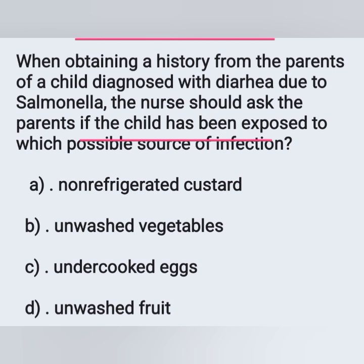When obtaining a history from the parents of a child diagnosed with diarrhea due to salmonella, the nurse should ask the parents if the child has been exposed to which possible source of infection. And our options: option A, non-refrigerated custard; option B, unwashed vegetables; option C, uncooked eggs; option D, unwashed fruits.